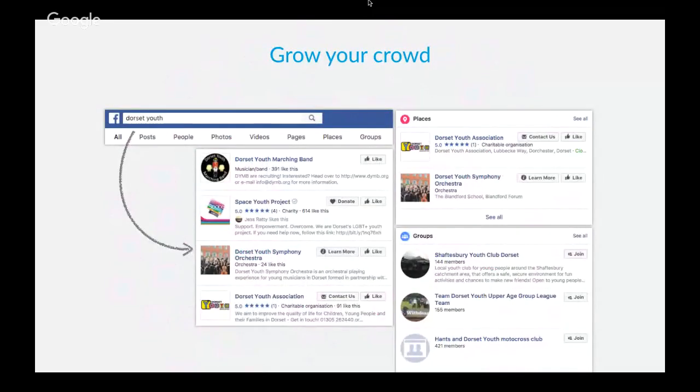Facebook is a really useful tool when it comes to crowdfunding, and we often find that it accounts for around 40% of pledges, so it's well worth having. If you don't have a Facebook page set up for your project or your organization, I would highly recommend it, because it's a great way to reach out to new audiences and to share your project.